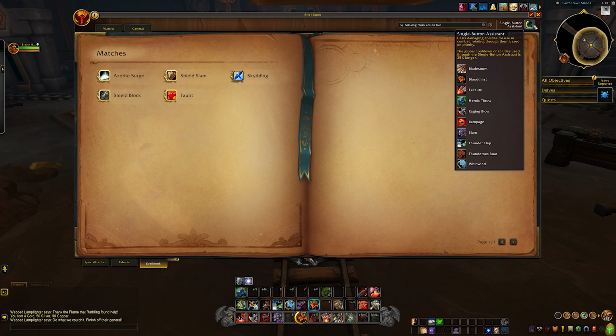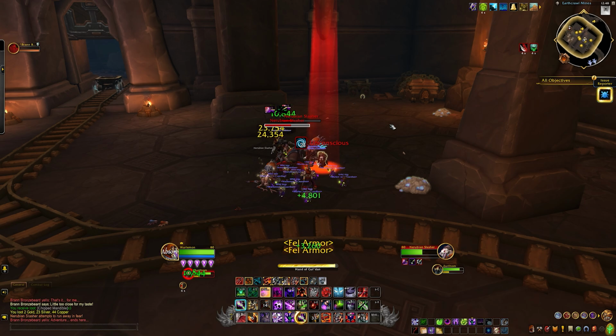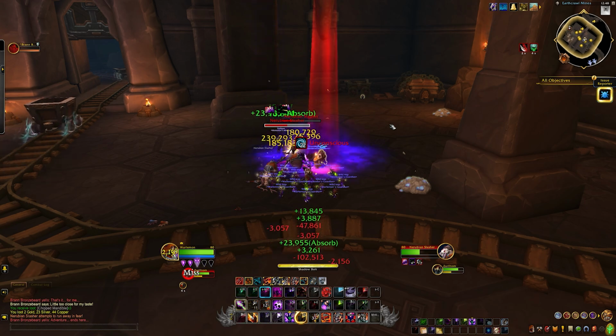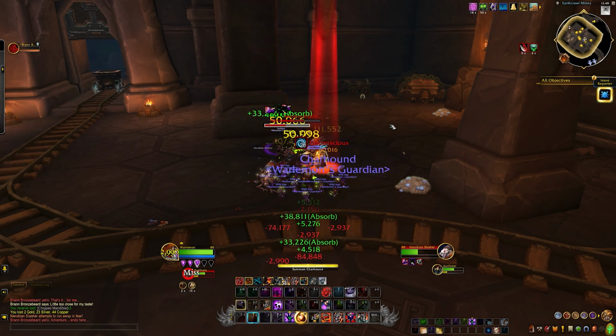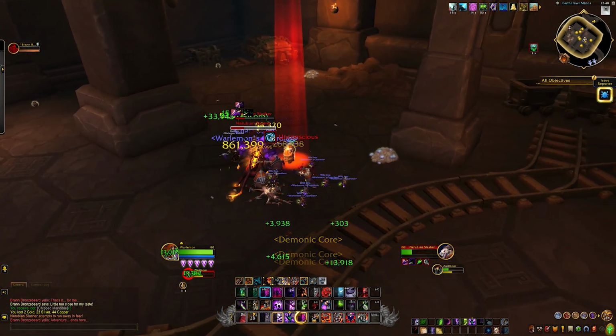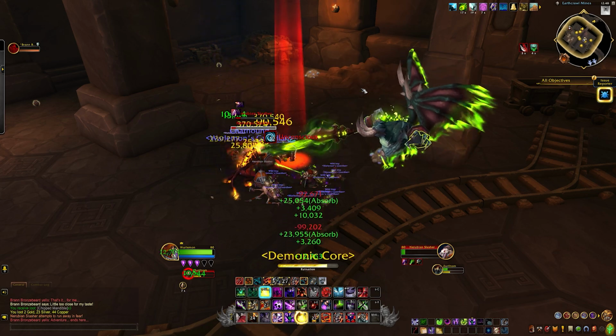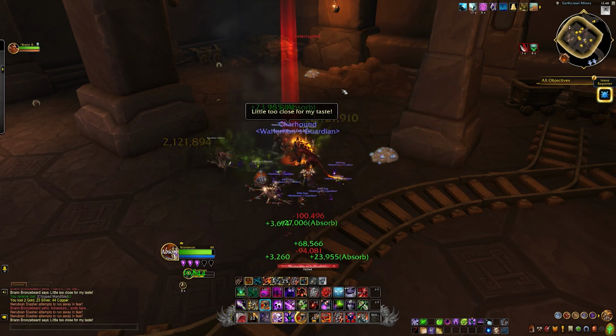What we really need is a massive pruning. Every spec should ideally have like 10 to 15 buttons total, including all the short and long cooldowns. From my point of view, if it's done right, we won't even need rotation assist. We'll be able to just play the game, instead of trying to perform a piano solo on our keyboards.